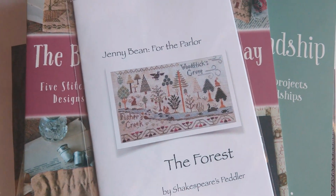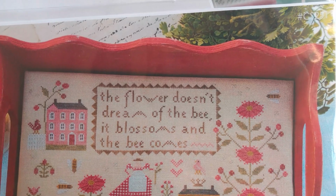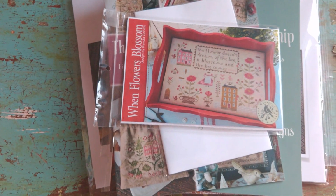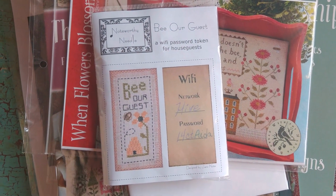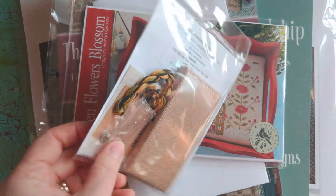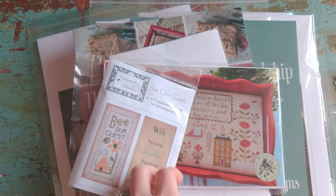And I love this little forest section. I got When Flowers Blossom, Brenda Gervais, because the flower doesn't dream of the bee, it blossoms and the bee comes. Such a great quote. What else did I get? Noteworthy Needle had this little Be Our Guest, and you put your Wi-Fi password on the back, and it's like a little plaque that you adhere. It comes with the linen and the thread and a little bee charm, and you adhere your little thing to this, and it's like a little plaque that you can hand to your guests, which I thought was a very cute idea.